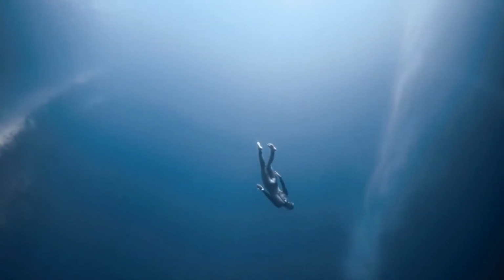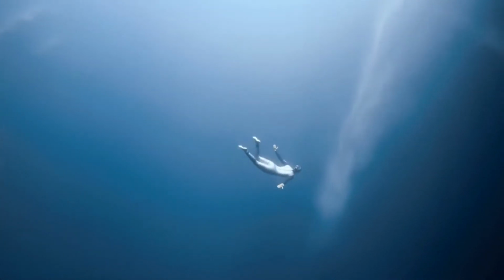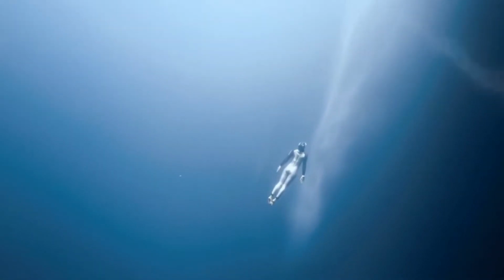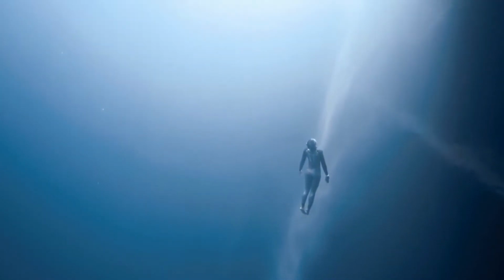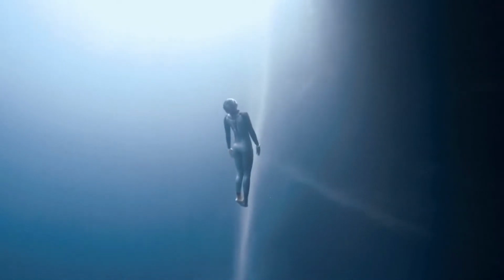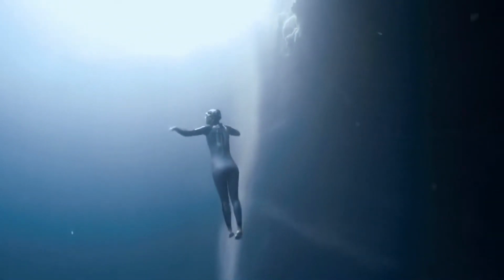Until today, there are no scuba diving accidents in Dean's Blue Hole on record that ended with the death of a diver. As long as all safety precautions are taken, appropriate dive certifications are acquired, and divers prepare in advance, there's no reason why Dean's Blue Hole has to be anything but excitingly enjoyable.